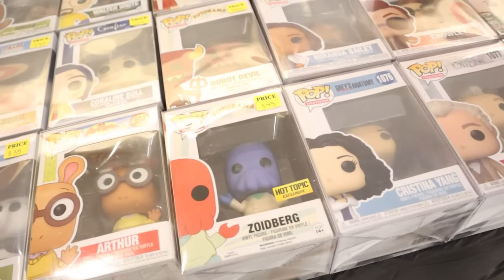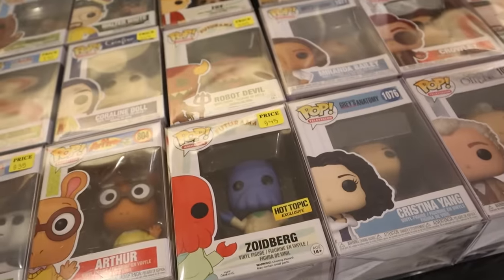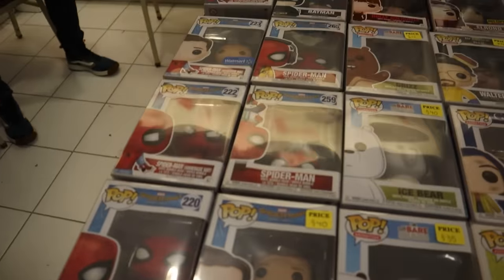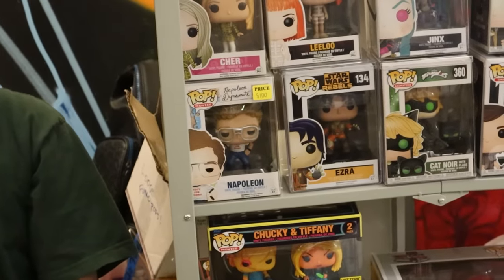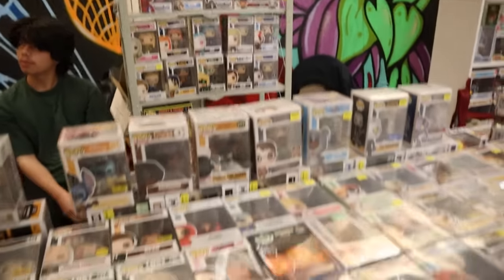All right, guys, they have some really cool Futurama ones in here. I have almost every single Futurama pop in my collection, so I already have these ones, but Robot Devil, that's an awesome one. And I think, yeah, Fry is up there as well. That's a cool one too. But tons of different Spider-Man in here. And then I did notice one on their back wall right here, guys, with a Napoleon. That is one that I need to add to my set. I think it's the last one that I don't have in the Napoleon Dynamite set, but they have some really cool pops in here, guys.